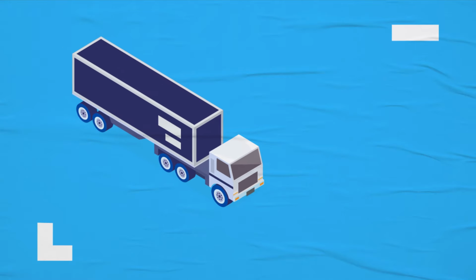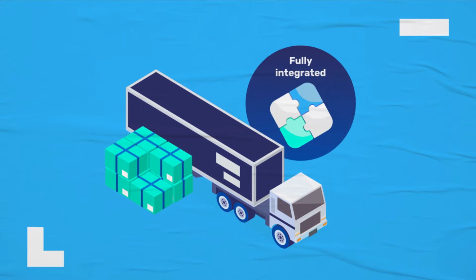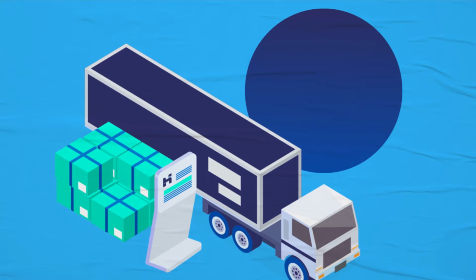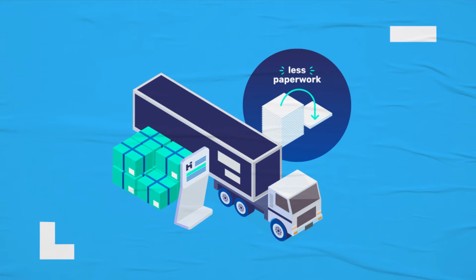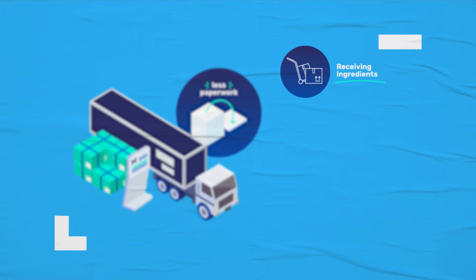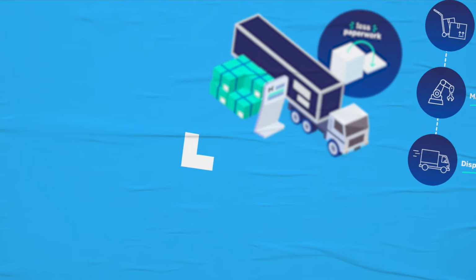We know how complex it can be when managing day-to-day operations. We've created fully integrated touchscreen solutions for the warehouse factory floor environment, drastically reducing paperwork and administration while streamlining your processes. This video looks at how our kiosks handle a full business case, from receiving ingredients and materials to manufacturing finished products and finally dispatching those products.